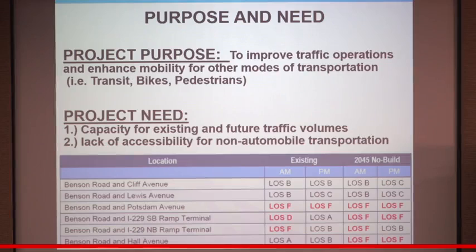And so kind of the key to looking at this, and this is really why it was one of the first interchanges that came out of the 229 study, was we have interchange ramps that have some deficiencies in the AM peak hour in existing conditions, and when we look out to 2045, we also see those conditions get worse.